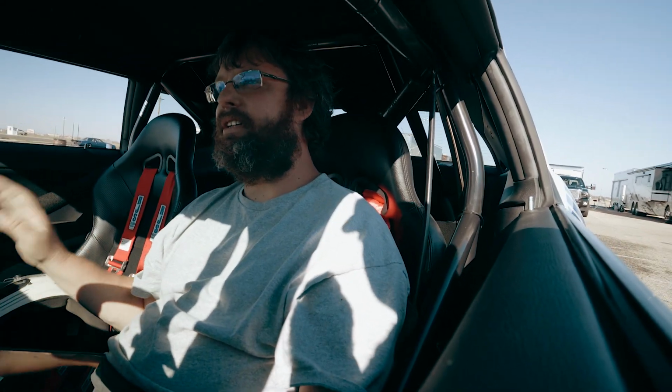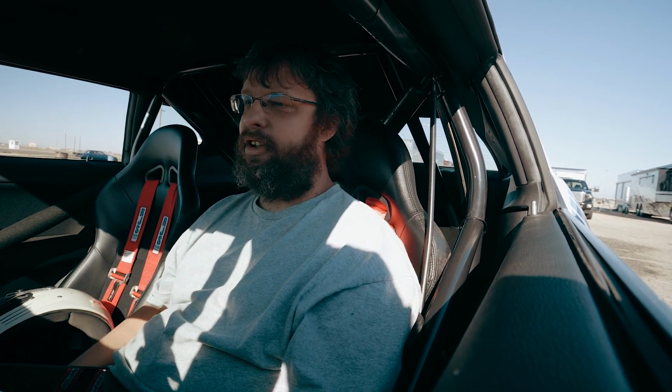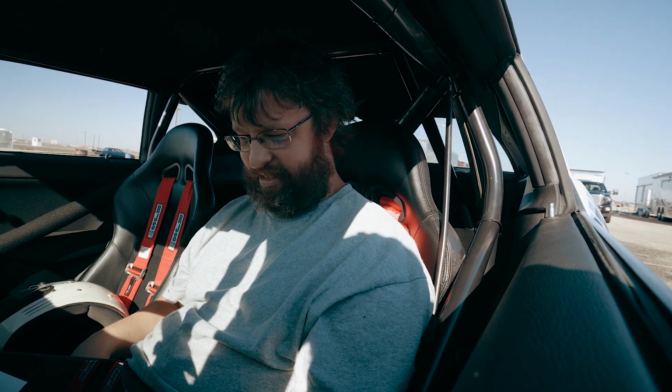Still got on the limiter just there. Barely though. Barely. So I got it on the first pop that time. It was like the last one. There you go.